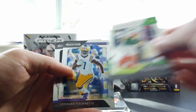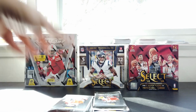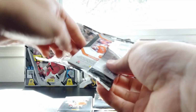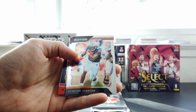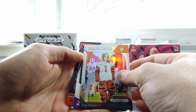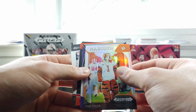Here's the Duck from Oregon, mascots. Leonard Fournette and Odell Beckham Jr., two LSU Tigers. It'll be interesting to see how Fournette does in this upcoming year after all the things that have happened in the past 2 years. We have a James Conner out of Pitt. Kerryon Johnson, now with the Lions. Sam Darnold. We have a Prizm of the Tiger from Clemson. Honestly, I don't know how I feel about mascot cards. It's not like I was trying to collect them anyways, but still.